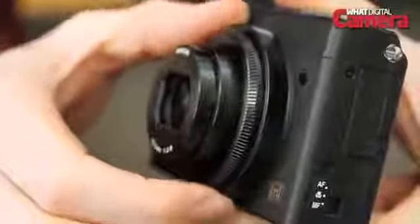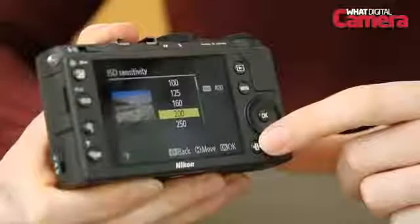The Coolpix A doesn't pretend to be anything that it's not, and although it's not going to be great as a general purpose compact for those that like to zoom into the heart of the action, it's designed as more of a street and travel compact that can just be whipped out for any shots that happen right in front of you as they happen.